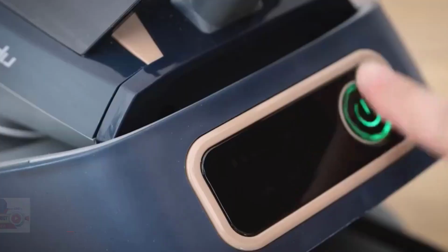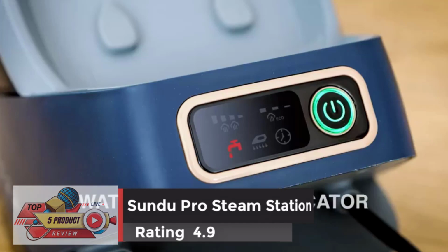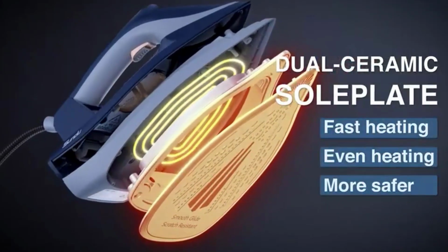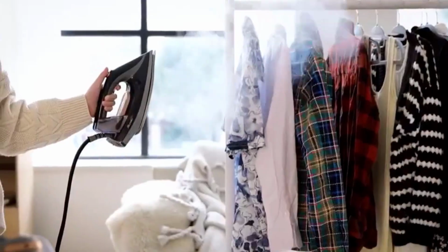Number 1. Sunnu Pro Steam Station, rating 4.9. This safety feature ensures the Pro Steam Station is turned off automatically after 10 minutes, avoiding accidents and burnt clothes. With the LED display you can clearly know the temperature level, eco, max, and water shortage protection.